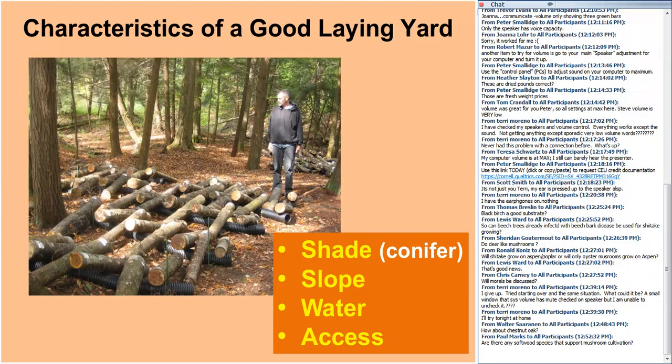Usually what we say is after you've inoculated your logs, you're going to set up what's called a lane yard, which is the place your logs will lay. The things you want to look for are consistent shade, so hemlock in the northeast is ideal, or pine for a lane yard. Slope is important to think about, in terms of access and stacking your logs and being able to work with things. Access to water, because you will soak your logs if you want them to fruit. And access, of course, in terms of vehicles, in terms of moving your logs around.